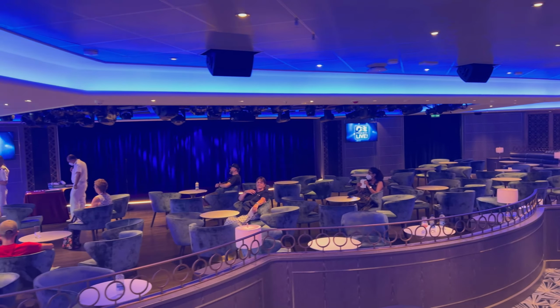Again, another bar area right outside of it. So if you look at it, you've got the Princess Live Cafe, but in the evening that turns into a bar. You've got the Crown Grill bar just at the end. So you've got two bars really close, but still really busy.